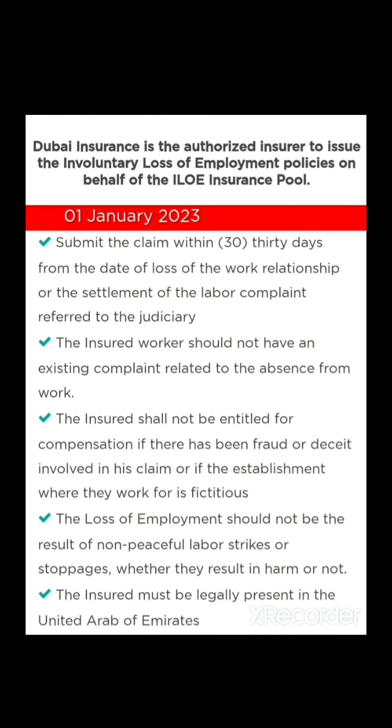So the insured must be legally present in the United Arab Emirates. Let's say that you can only claim these benefits if you are currently in the United Arab Emirates. So wag mo nang umuwi sa kanya-kanyang bansa before you can claim these benefits.